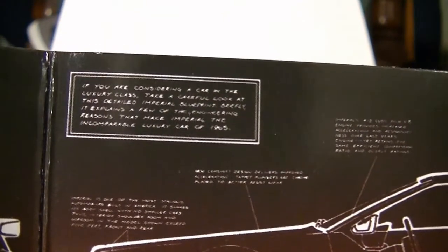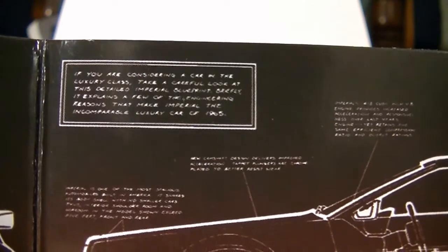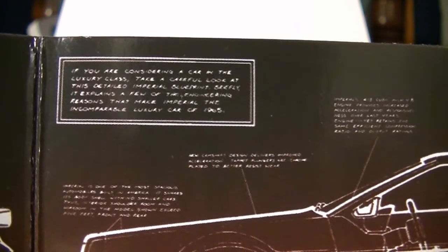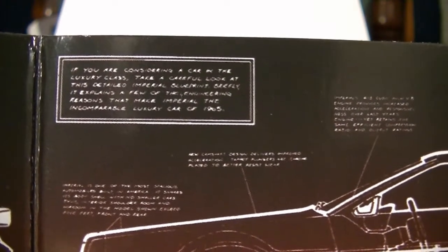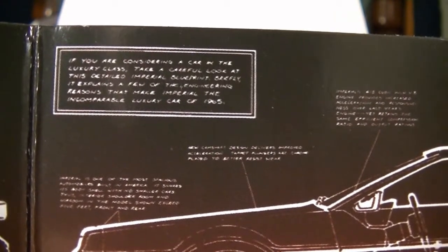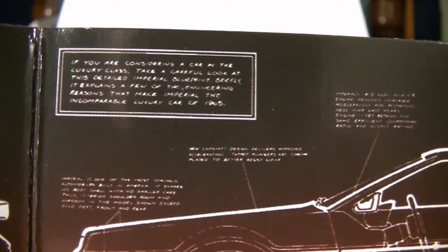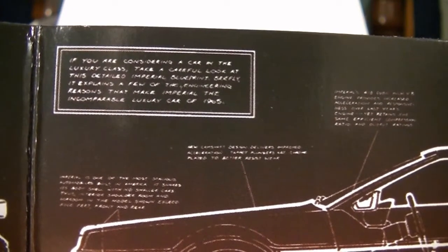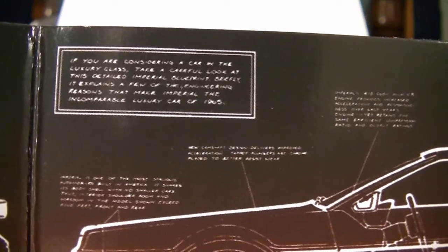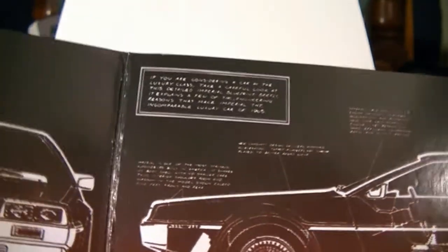If you are considering a car in the luxury class, take a careful look at this detailed... It explains a few of the reasons the luxury car of 1985. Okay, yeah, they needed to print that a little bit clearer. I couldn't read half of it.